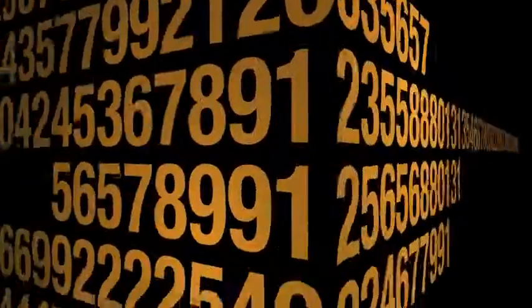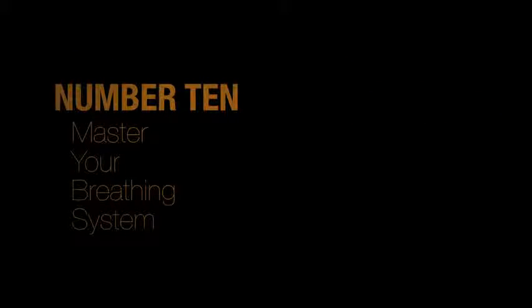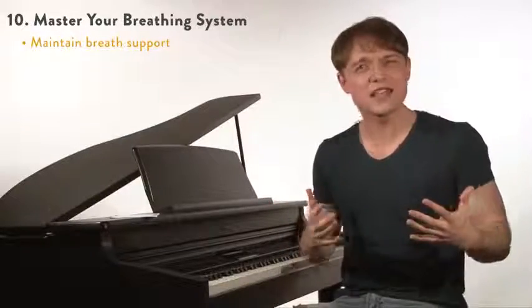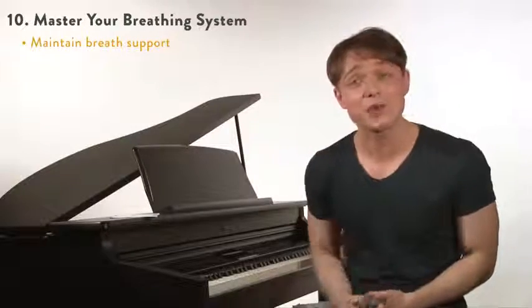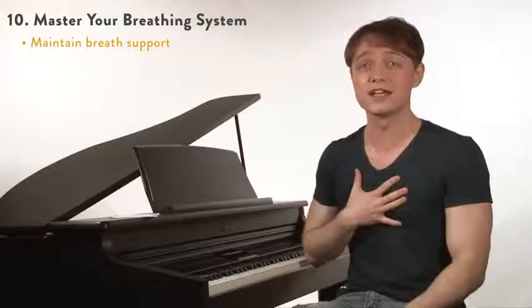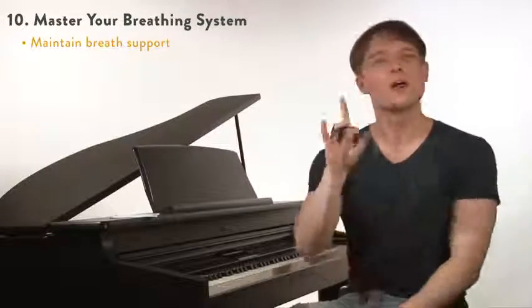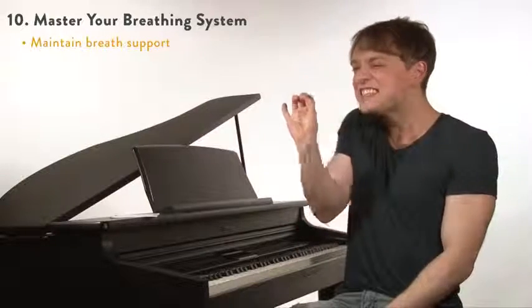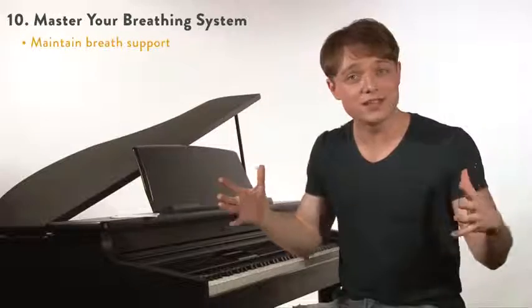Singing tip number 10. Master your breathing system. In singing, good breath support is foundational to everything that we do. Now, what does that mean? That means don't go slamming a bunch of air at the vocal cords. Any civilian can exhale, but a singer knows how to release a small, steady breath when they sing.